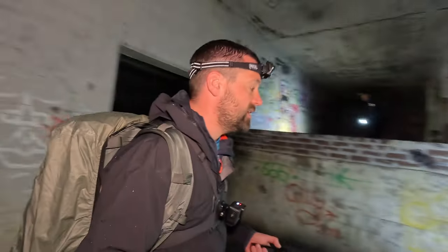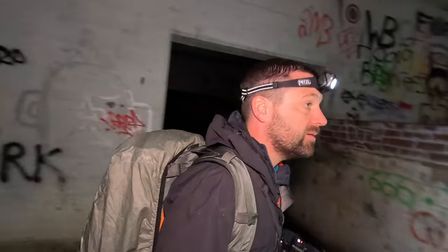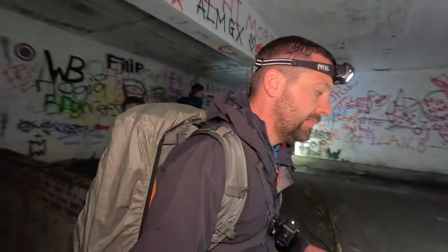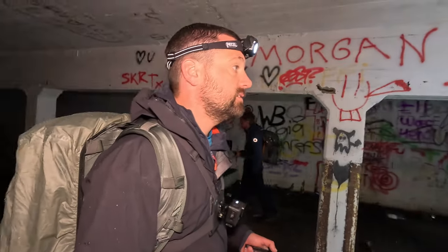Judging by the raised floor here, I thought this was possibly an admin area, possibly where the workers work from.